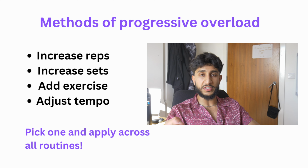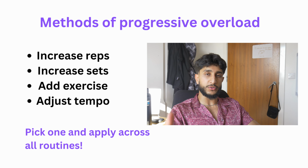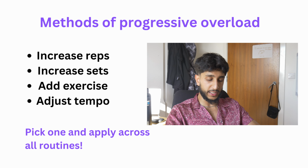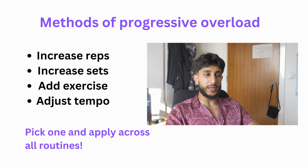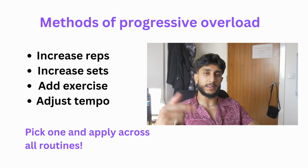And you can also decrease things. For example, you can decrease the rest time. So you can go from, for example, 3 minutes to 2 minutes, forcing yourself to recover faster between each set. And the best thing I would do is, because there's so many, just pick one method and apply it across the board to all your routines, because that way you can simplify your progress.